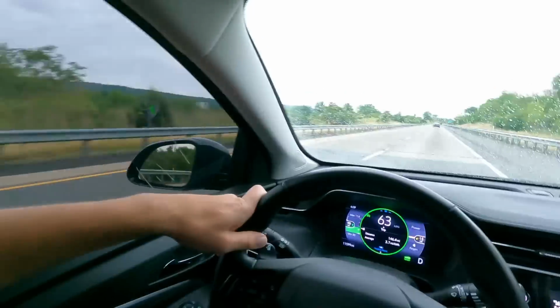I really don't want to stop at a level 2 because I'm going to sit there and it's not going to give me that much juice. Those give you like 25 to maybe 30 miles in an hour. I don't want to mess around with that. I want to get to the DC fast charger where I can get to, you know, 80% in 30 to 45 minutes. So that's the ultimate goal.